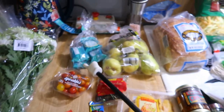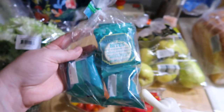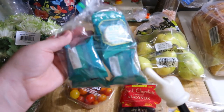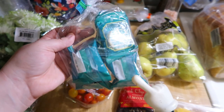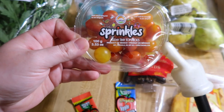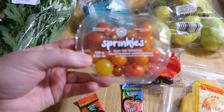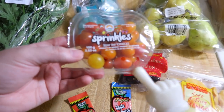And then I picked out some mini Brie Bites. I have never tried Brie, but I thought that this would be a good little way to try it. Little snack size pieces of Brie. Then Lily wanted these teeny tiny tomatoes called Sprinkles. I think it was like $1.50 for this. So I was like, what the heck, why not try it?